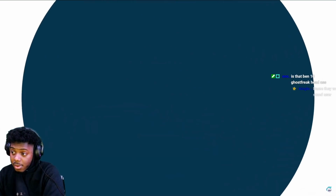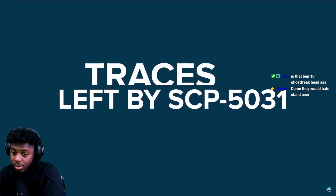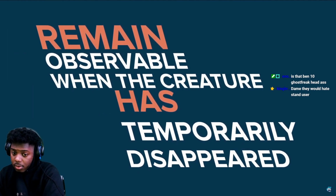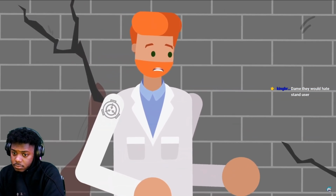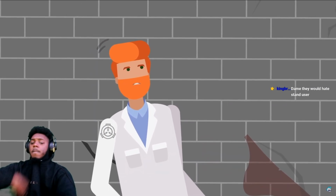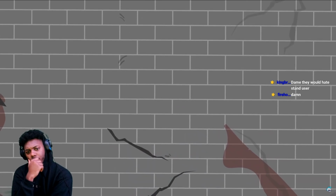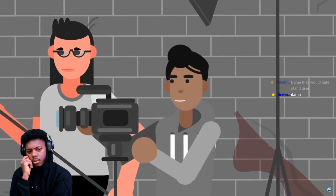However, it is worth noting that traces left by SCP-5031 still remain observable when the creature has temporarily disappeared. For example, trails of blood and scratch marks left behind by SCP-5031 still exist when the SCP itself does not. Naturally, this makes both avoiding the creature and capturing it using cameras difficult.